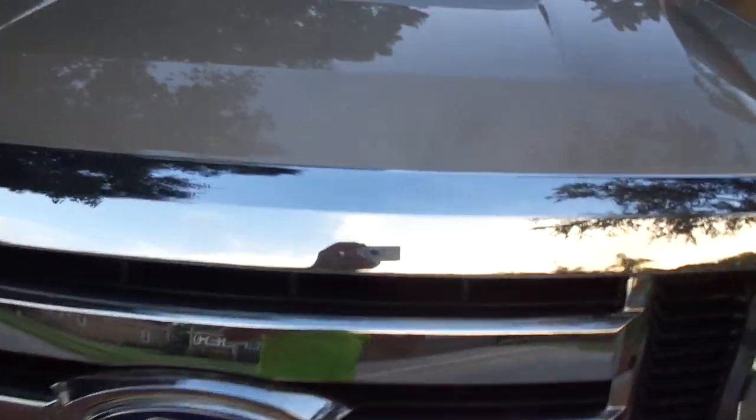Super, super nice. Again, all the carpet is spotless. The thing smells good inside. There's no scuffs. There's no scratches on anything. It's got the nice stereo system in it, his and hers air conditioning, the sync, the MP3 player. The motor, you can hear it, runs and drives and rides 100%.